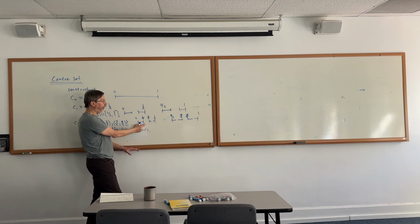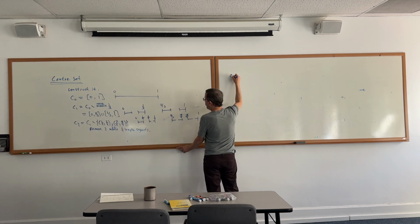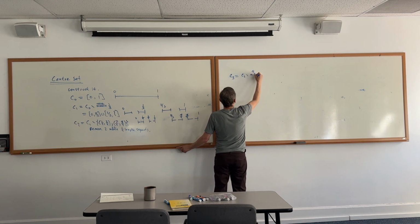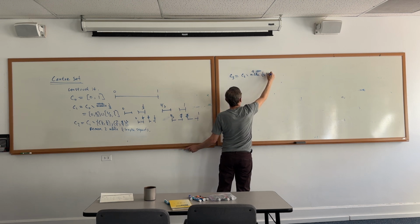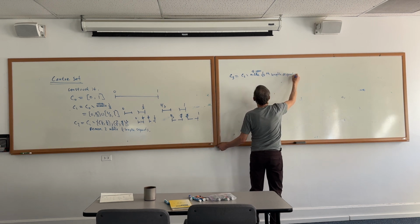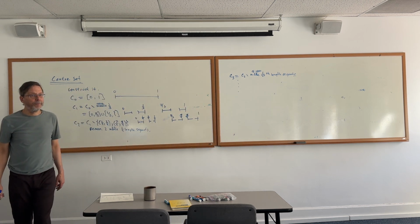And each of those is a third of the existing length, so 1/27. See that? This is 1/9. I'm going to pull out a middle third. So I'm pulling out that little third. The width of that little bit is 1/27. So C3, we'll just do this, is C2 minus the 4 open middle 1/27th length segments. And keep on going forever. Never stop doing this.